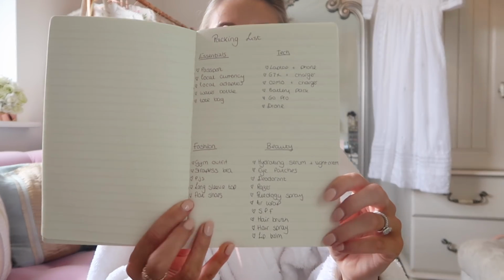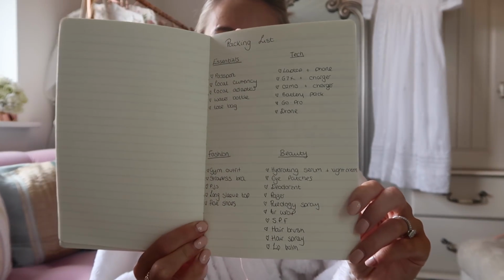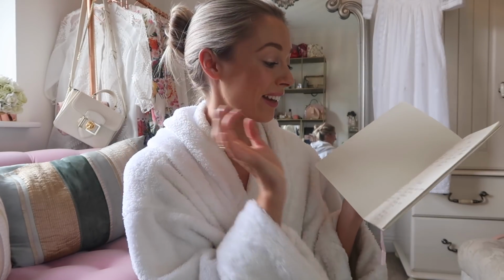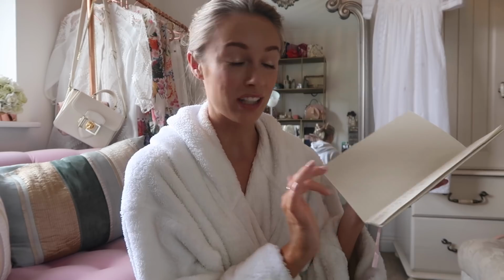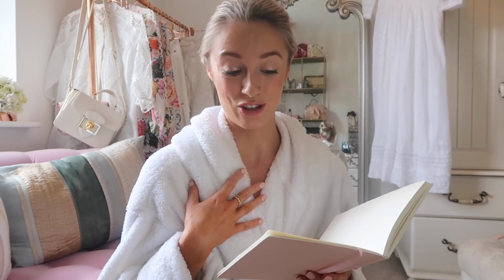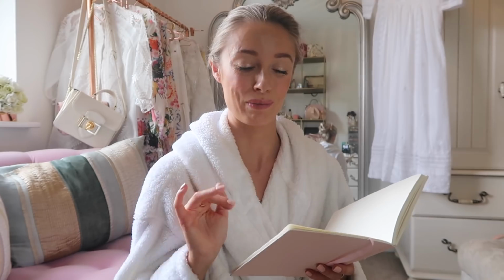I will hold it up close here in case you want to screenshot it or anything, but basically it's split into essentials, tech, fashion and beauty. Within the essentials category, obviously I've got passport, local currency, local adapters, reusable water bottle and tote bag. They, for me, are the essentials that sometimes I don't remember, so they need to be mentioned.